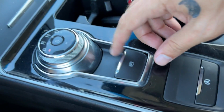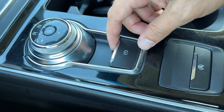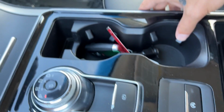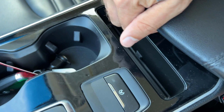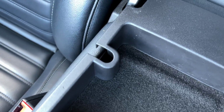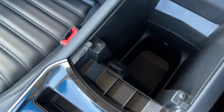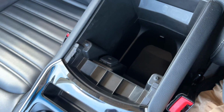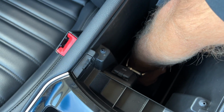This model also has an electric parking brake right here for you, and your start-stop technology that you can engage or disengage. Nice cup holders, storage here. We've got a dual level center console right here. Nice little cable routing ports. You do have an extra 12 volt outlet in here, and man, that is a deep well. Holy moly. Nice.